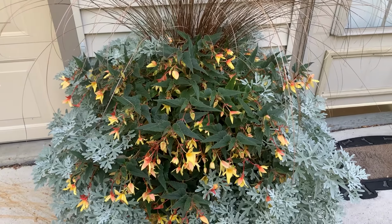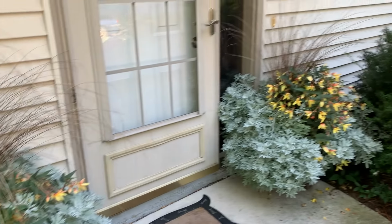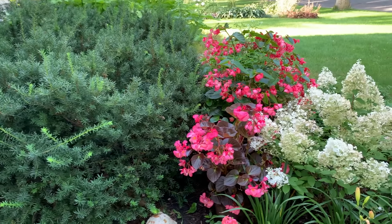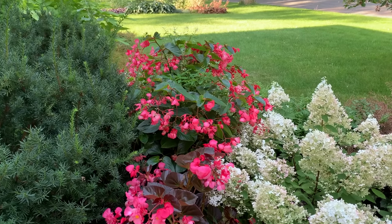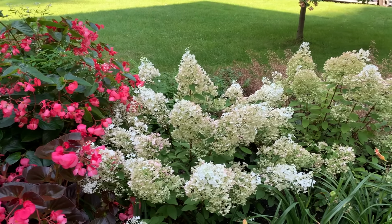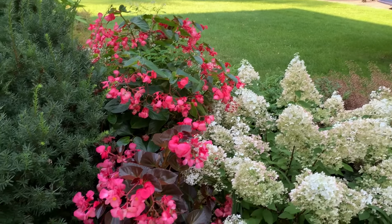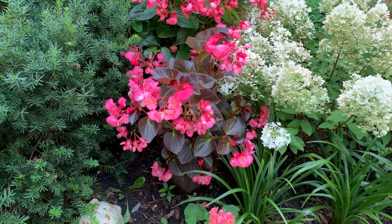Very low maintenance. I've fertilized them once, and watering is very easy with these. We've had consistent rain. This is early in the morning, just trying to get this done before the cicadas come out because it's going to get warm, and as it heats up, they get louder. These containers look great. This is a begonia I started from seed, the only one that made it. Looks wonderful.